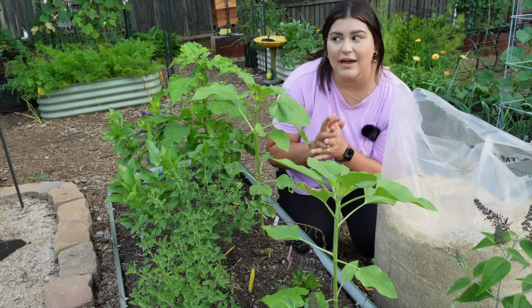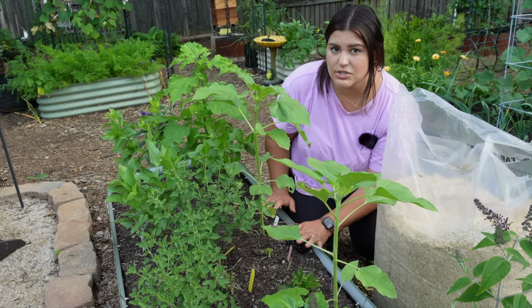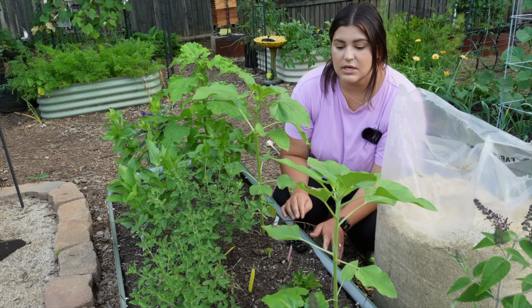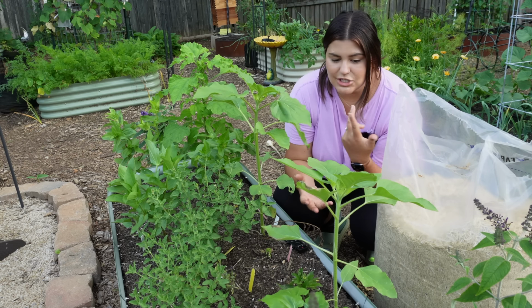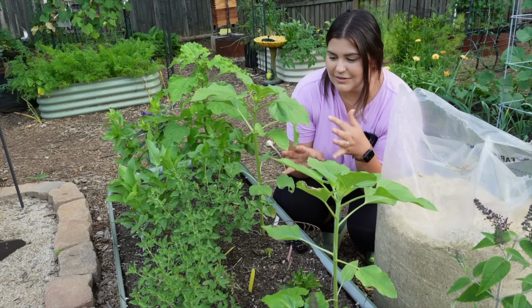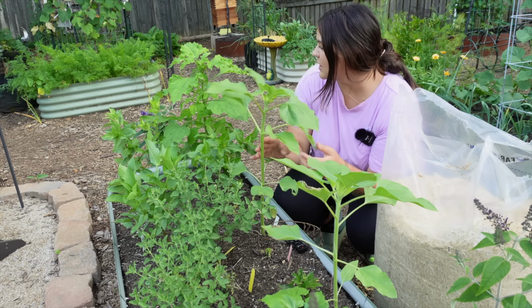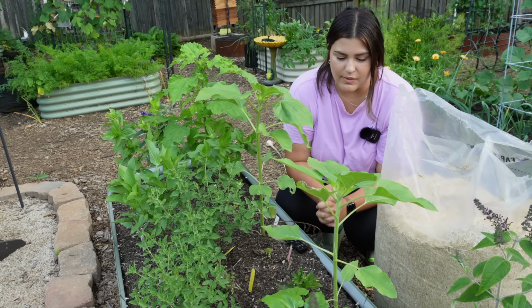May not be able to get every single bed mulched, but I'm gonna focus on the ones that don't have irrigation hooked up to them. This is a pretty new bed that I made this year, and it's just kind of like a random flower mix. There's echinacea, lavender, salvia. There's a bunch of sunflowers that I randomly planted that are coming up. There's some zinnias in here. It's a flower bed. I just threw a bunch of flowers in here.